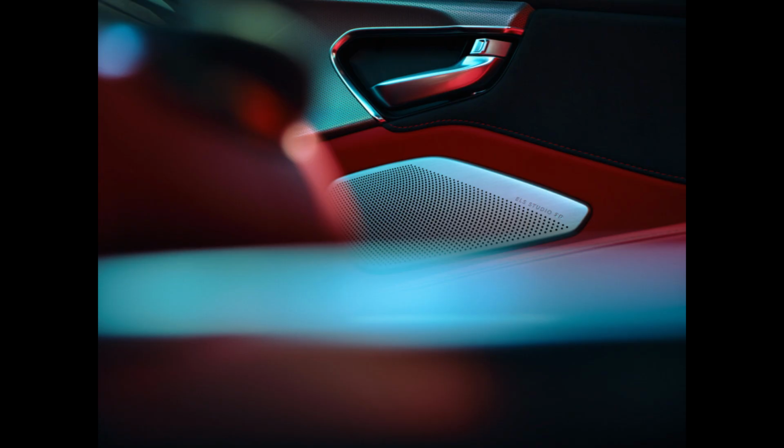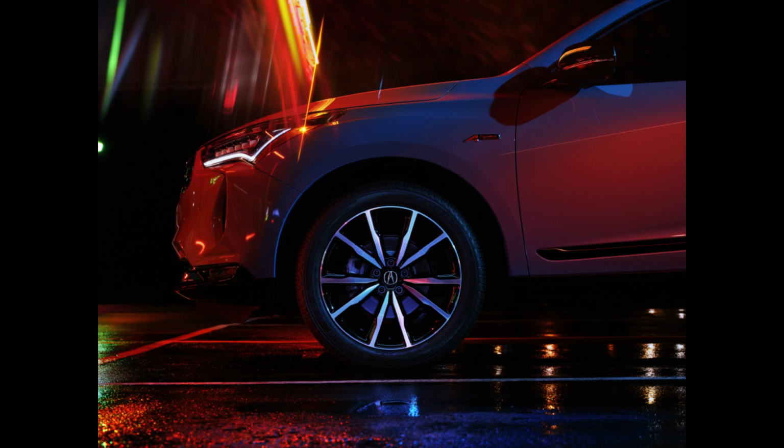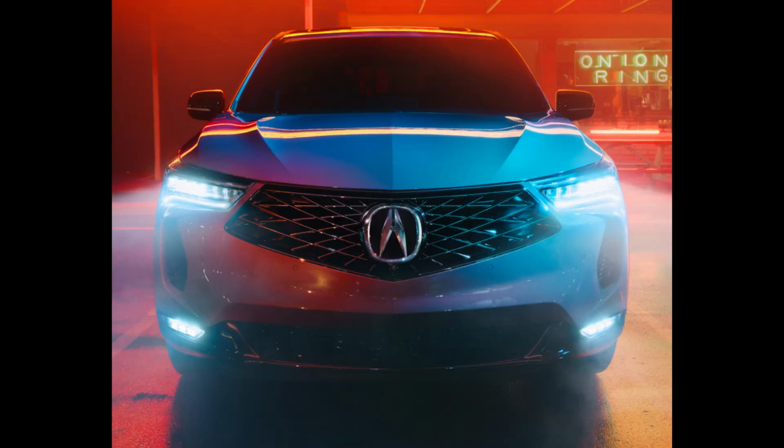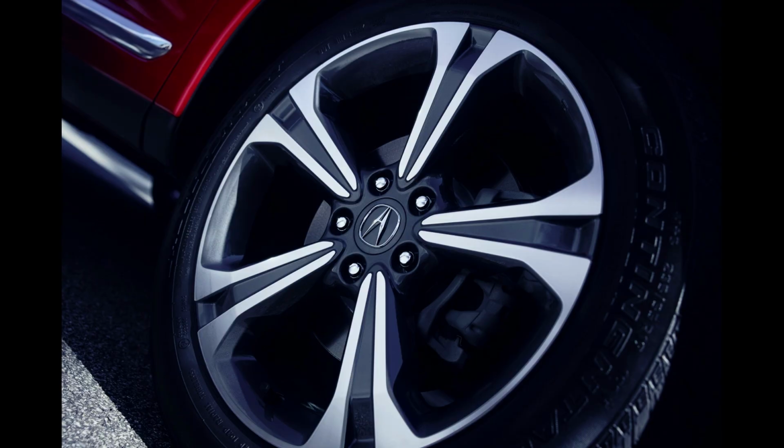According to Acura, the A-Spec and A-Spec with advanced package have a more aggressive blacked-out exterior treatment. New 20-inch wheels and A-Spec emblems are also included with these variants. The A-Spec with advanced package is the only vehicle with the 20-inch black machine-finished alloys, while the A-Spec receives new shark gray 10-spoke wheels. It's important to note that the 2025 RDX will be available in three new colorways: Solar Silver Metallic, Canyon River Blue Metallic, and Urban Gray Pearl.